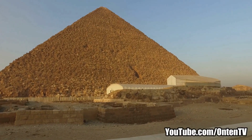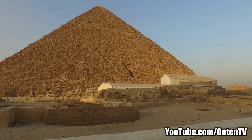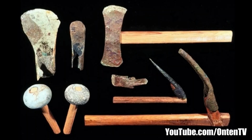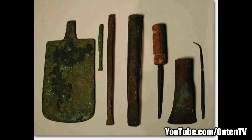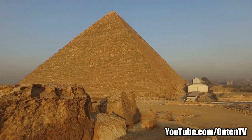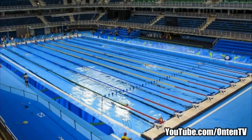You know what's the weird thing about building this thing? Cutting and laying the blocks. Because back then, they didn't have steel tools, and the only metal that was available was copper. And as you know, copper is really soft. So basically, they carved the rocks with copper tools, which is really hard. Statistics show that if you want to build this thing in 23 years, for every 8 days, you would have to fill up an Olympic swimming pool with limestone blocks.